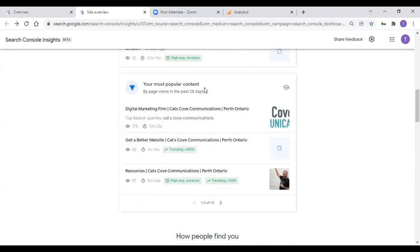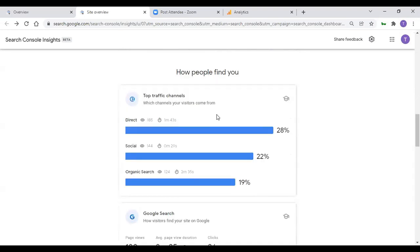And I'm not going to go through all 15 itemized pages of my most popular content here. This is just to give you an idea. Right away, Google Search Console also tells you how people are finding you. Now, Analytics will do this as well and breaks it down a little bit more. This is just high-level stuff. So this tells me, again, people are coming to us mainly from direct. Well, what does that mean? It means they're typing into their search bar catscovecommunications.com.